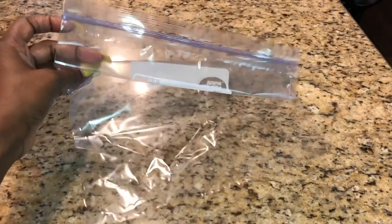Of course, we all know heating pads. I don't have one here with me right now, but I will show you guys how to make an at-home DIY heating pad right now. All you need is a Ziploc bag and some water, pop it in the microwave for 1 or 2 minutes, and you have your own DIY heating pad.